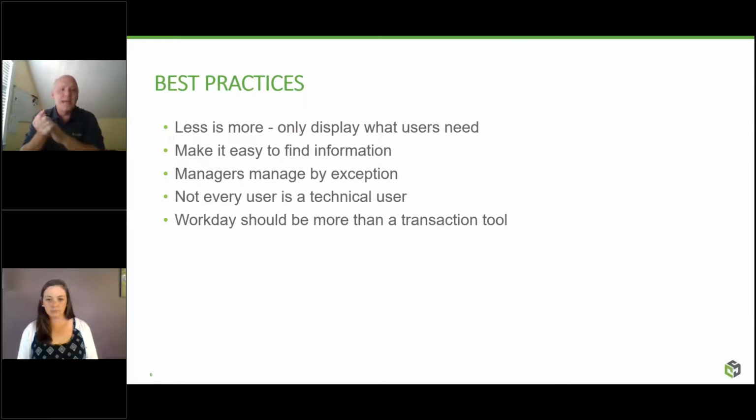Okay. Workday should be much more than a transactional tool. Workday is analytics. Workday is controls. Workday is communication. And we're going to be talking a lot about that later on in terms of announcements and things like that. How do you use Workday to communicate with your employees and your managers to really make it a vehicle where they're going in and asking, okay, what do I need to know? What's on? Making it really a part of their life.